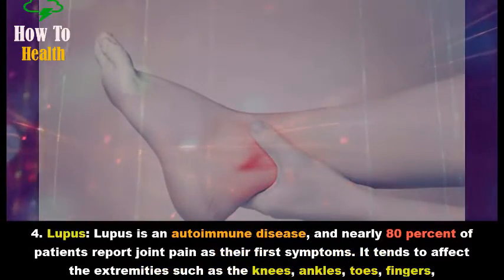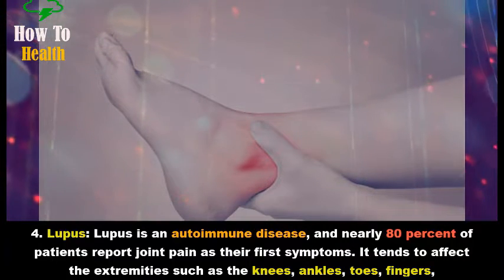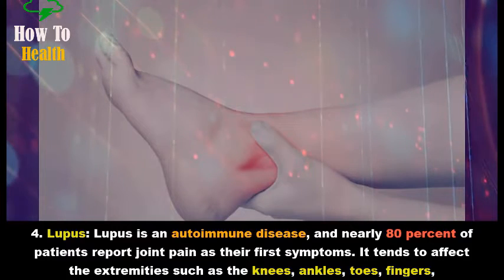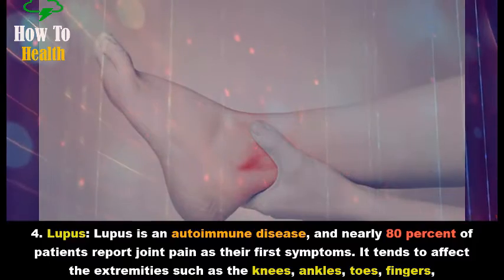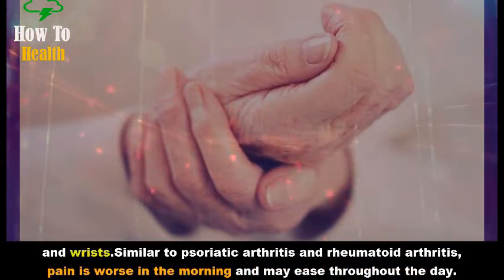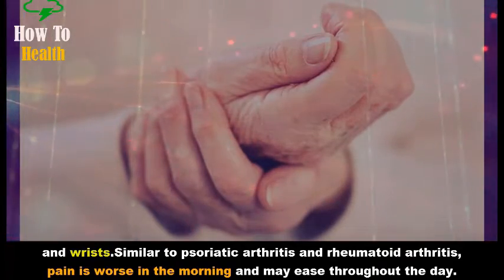4. Lupus. Lupus is an autoimmune disease, and nearly 80% of patients report joint pain as their first symptoms. It tends to affect the extremities such as the knees, ankles, toes, fingers, and wrists. Similar to psoriatic arthritis and rheumatoid arthritis, pain is worse in the morning and may ease throughout the day.